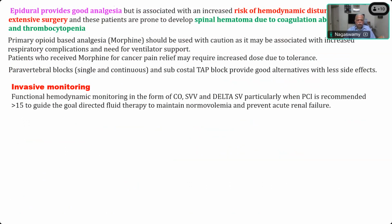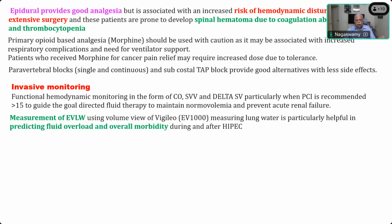With a PCI of more than 15, you are required to do goal-directed fluid therapy to maintain normovolemia and prevent acute renal failure. And the measurement of what is EVLW? Extravascular lung water. Very good. Using the VolumeView of Vigileo, measuring lung water is particularly helpful for predicting the fluid overload and overall morbidity during and after HIPEC.